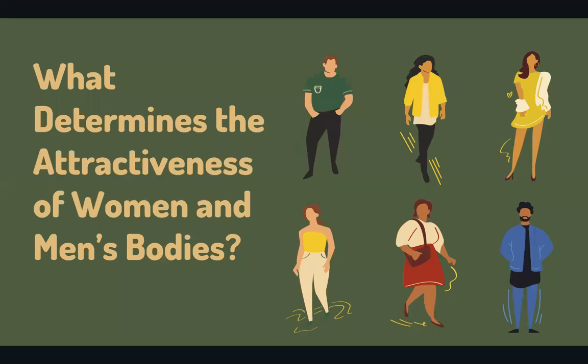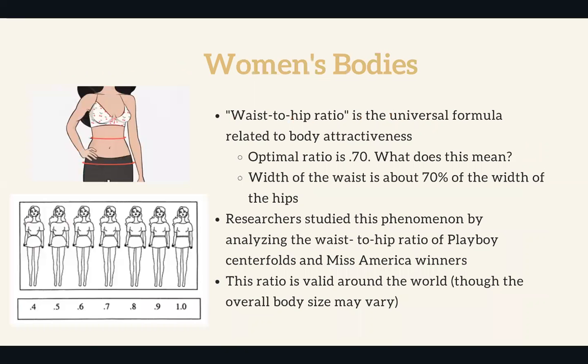So, what determines the attractiveness of women and men's bodies? Well, for women, there's a universal formula that's related to this. It's called the waist to hip ratio. The optimal ratio is 0.7. And that actually means that the width of the waist is about 70% of the width of the hips, as depicted here and here. And it's very interesting that even though overall body size may vary worldwide, as far as preference goes, this ratio is still valid regardless of that fact worldwide.